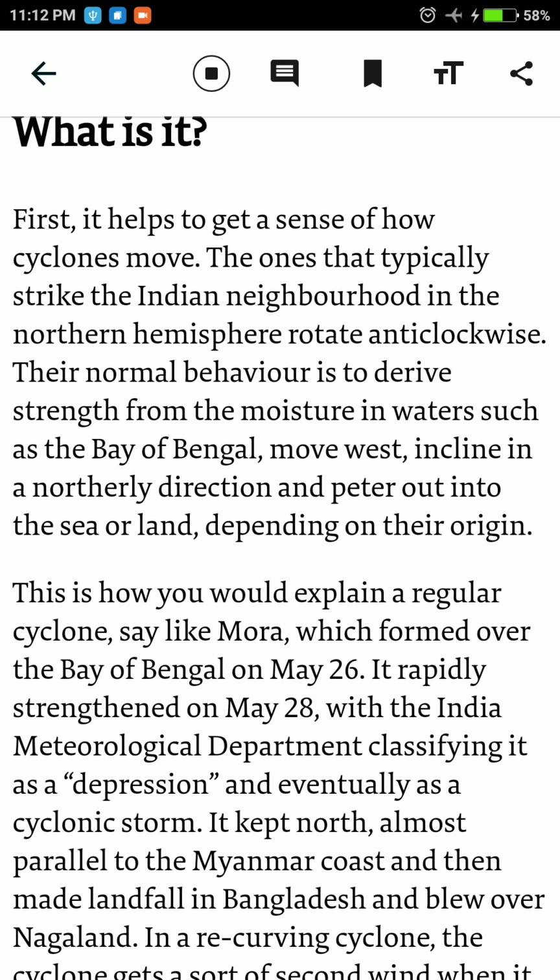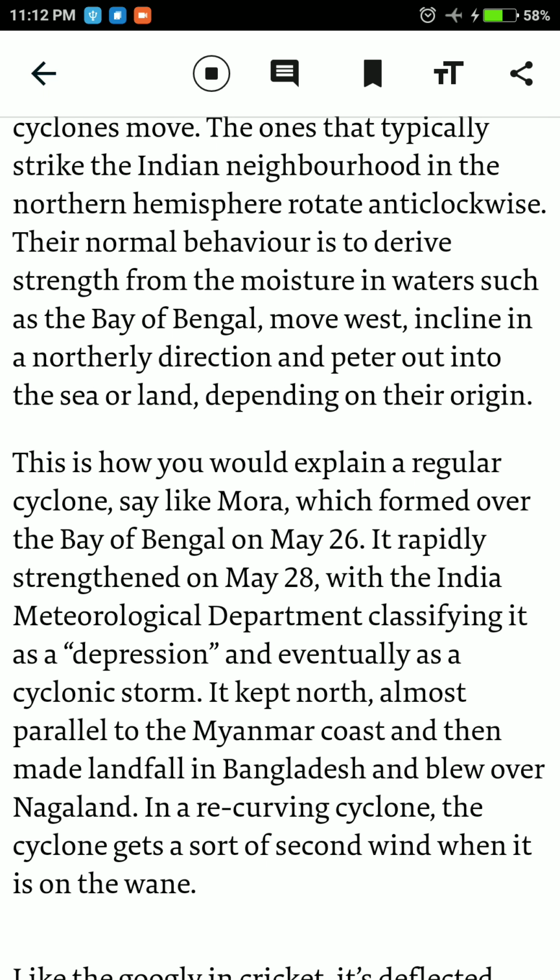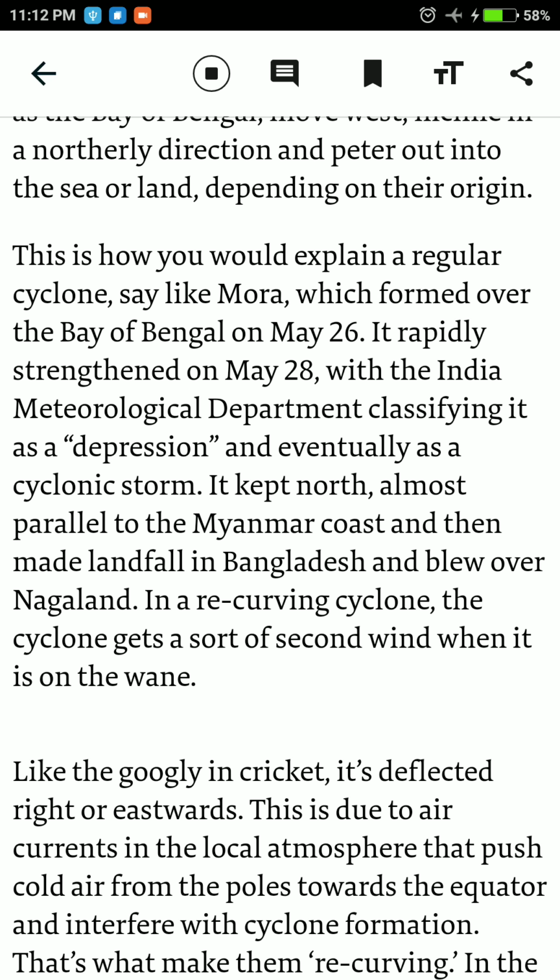What is the lowdown on recurving cyclones? What is it? First, it helps to get a sense of how cyclones move. The ones that typically strike the Indian neighborhood in the Northern Hemisphere rotate anti-clockwise. Their normal behavior is to derive strength from the moisture in waters such as the Bay of Bengal, move west, incline in a northerly direction and peter out into sea or land, depending on their origin.